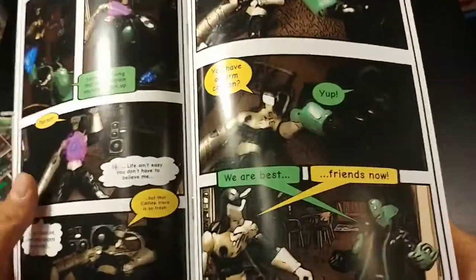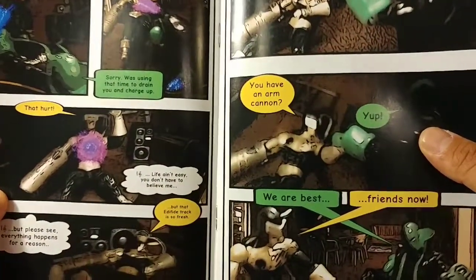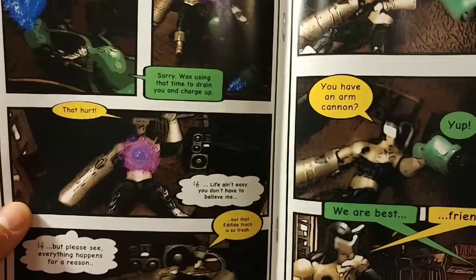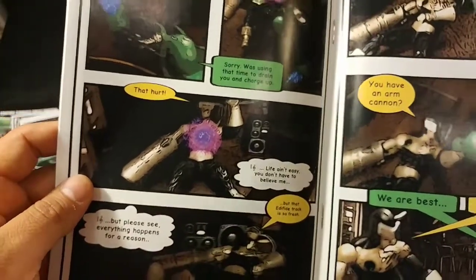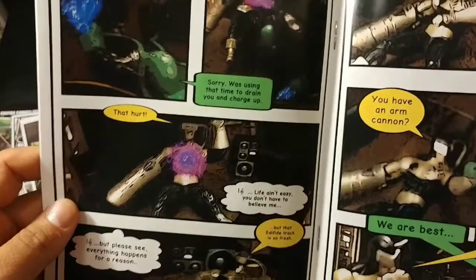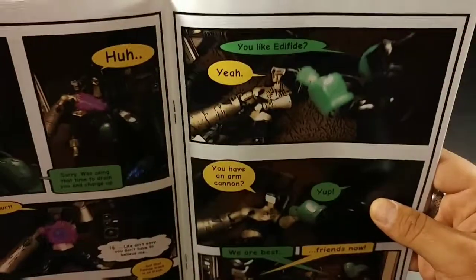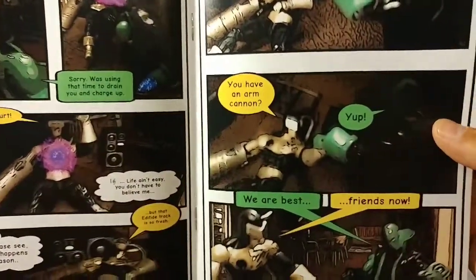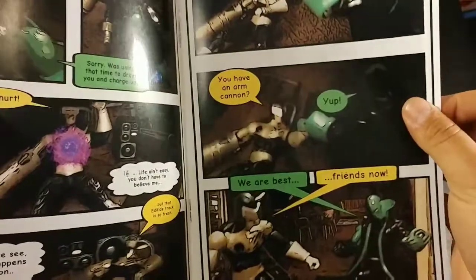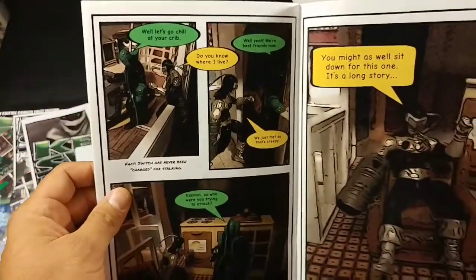So they're fighting at first, and then they find out they're actually not. So, life ain't easy. You don't have to believe me, but please see everything happened for a reason. Okay, that hurt. But that Edified track is so fresh. You like Edified? Yeah. You have an arm cannon? Yup. We're best friends. Now. Has nothing to do with Step Brothers, I'm sure.